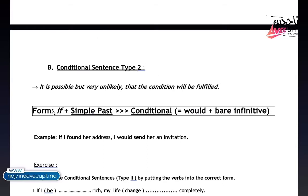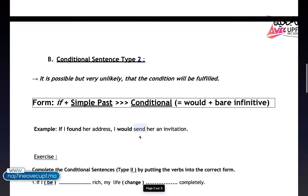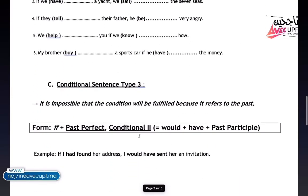La forme, we use if plus simple past, conditional plus would plus bare infinitive. For example, the verb in the simple past is find: if I found her address, I would send her an invitation. I would send: "send" is the bare infinitive. Ça marche. Les exercices comme suit.